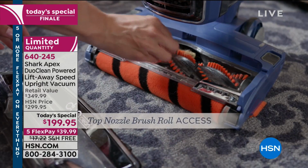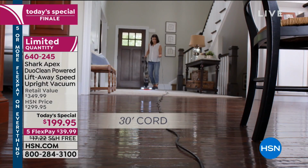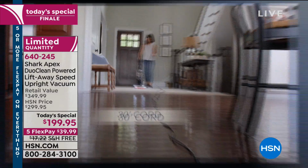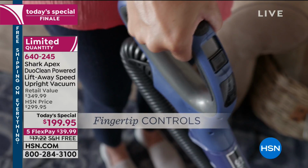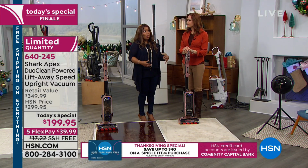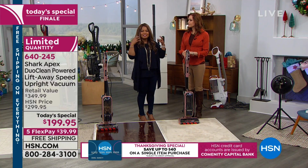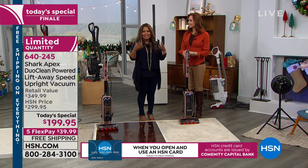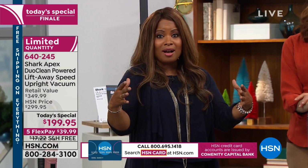For me, it's what you're seeing right there, that dual clean. That's remarkable, because I know for sure most of us have combination floors. You may have a little tile in your bathroom, maybe some hardwood floors, maybe carpeting in your bedroom, or maybe full tile or all hardwood floors, but this does an excellent job on any flooring surface in your home. And it really doesn't matter what type of carpeting you have. You could have low pile, high pile, it could be your area rugs.